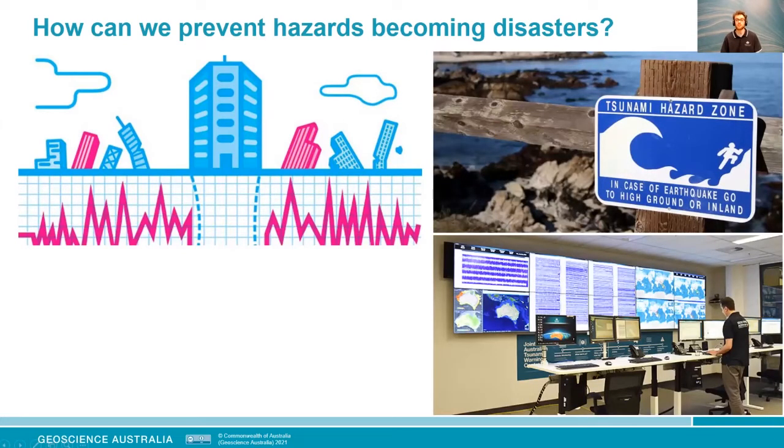We also have the scientists, like we do at GA, constantly, and I mean 24 hours a day, 7 days a week, every single day of the year, monitoring earthquakes here in Australia and around the world, ensuring that our emergency response personnel are up to date as quickly as possible.